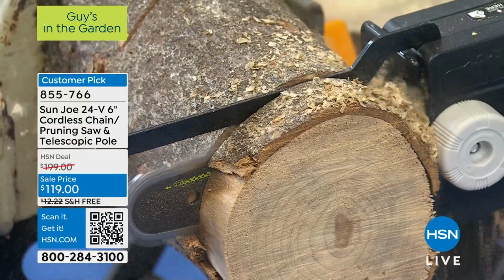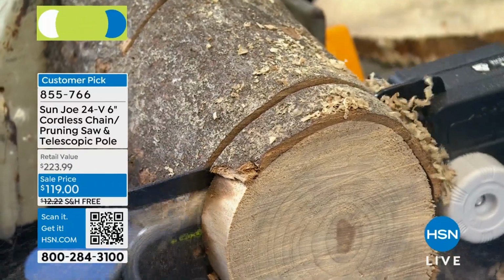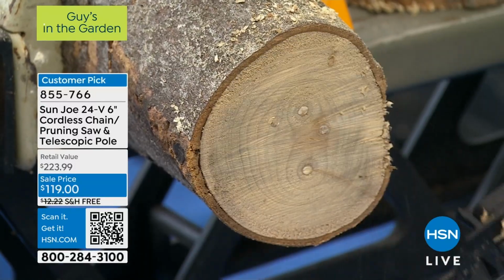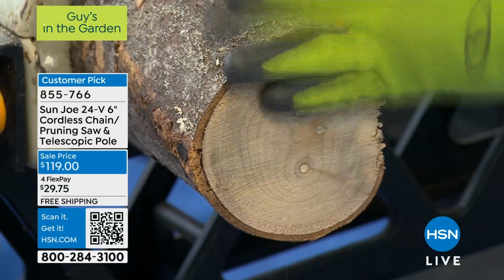So you can just take your time and let the saw do the work for you. It's got that riving knife at the top, which I really like because usually you'd only find that on a circular saw. That helps keep the saw well balanced. It also prevents pinching, and then look at that nice clean cut.